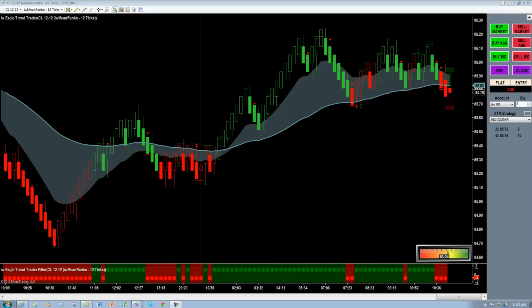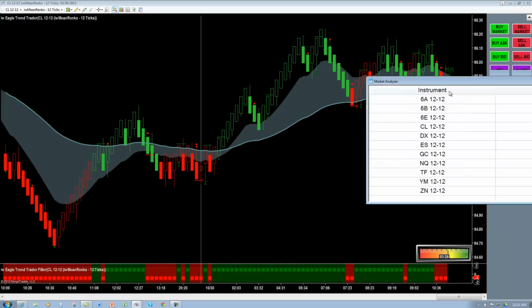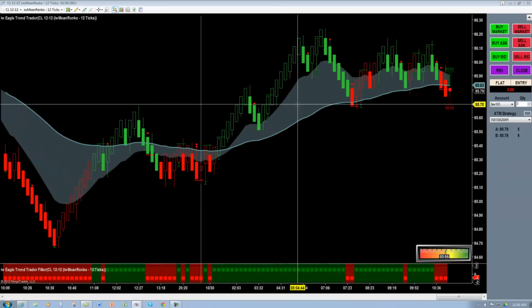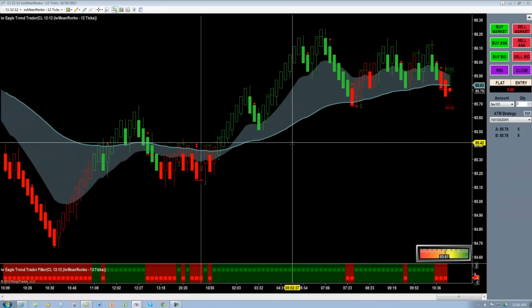One of the things that I'm going to attribute that behavior to is I'm going to drag my daily volume over here, and if we take a look at the CL right here, it's currently 15 minutes after 11 or quarter after 1 Eastern Standard Time, and we've only got 68,000 contracts traded. And I'm pretty sure, I'm willing to bet, that volume is so low because of what's going on on the East Coast with Hurricane Sandy.